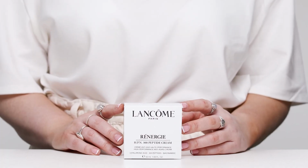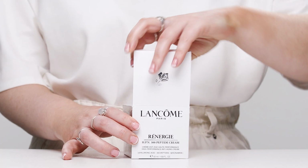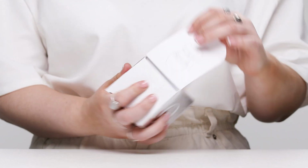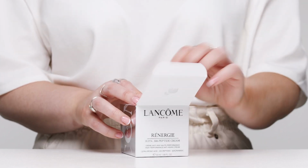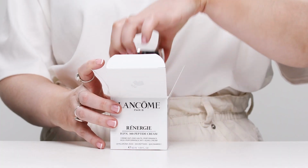Gorgeous box. You've got the rose detail on the top, just so you know it's Lancome. You will see this rose detail everywhere. Inside, you've got how to use the refill, which is great to see Lancome actually offering some refills straight away. And this is the cream.